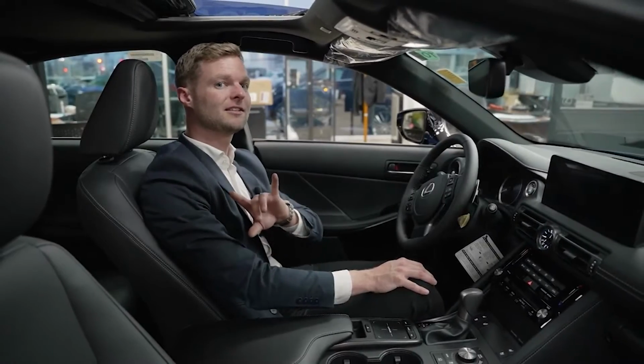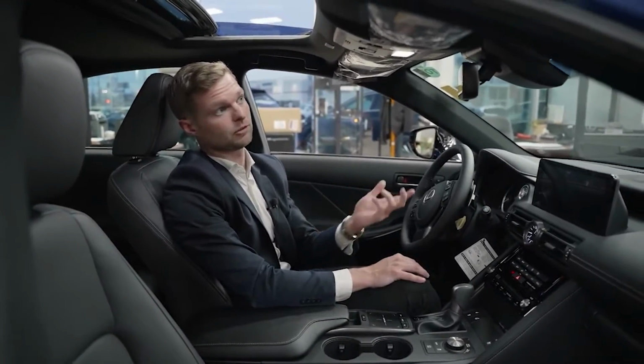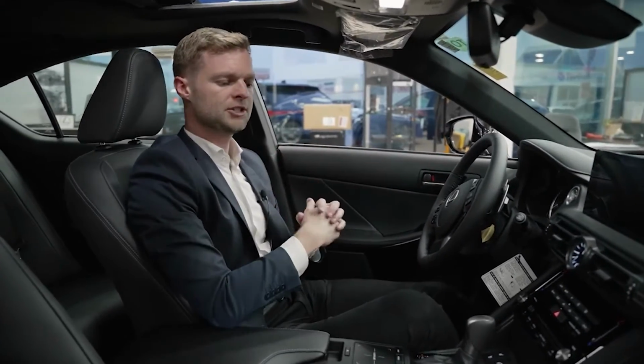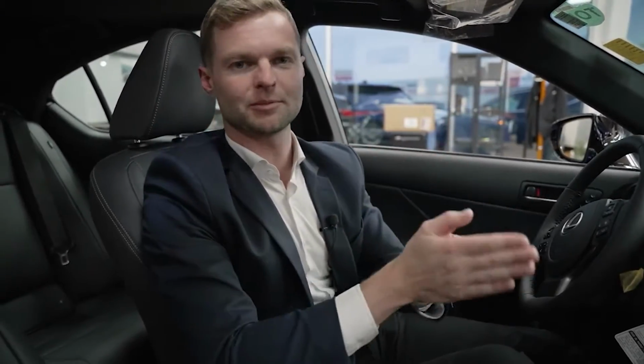But even though it is a luxury package, we still have a black headliner and black pillars, where you used to have to get those in the sport package as well. So overall, the IS interior definitely does the trick. It definitely is a little on the smaller side because it is a sports car, and I do need to tell you something about it.